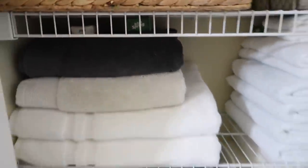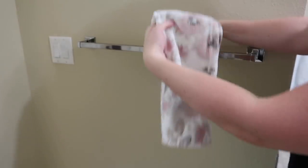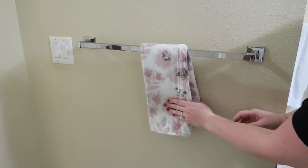And I don't know if it was from our baskets that we kept in here, or the fact that it was a closed closet, I'm not sure. But now I don't have to worry about it. I would love to know if any of you guys do this, or if I'm just a weirdo, I don't know. Please let me know down below in the comments.